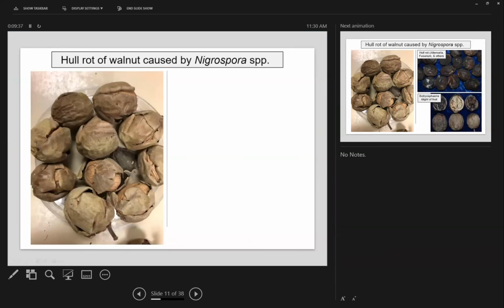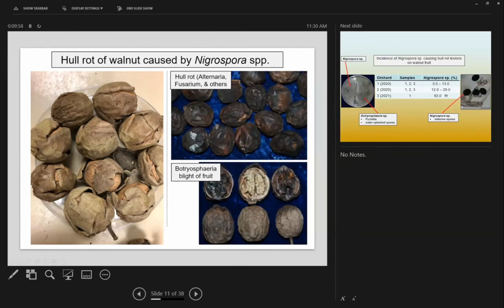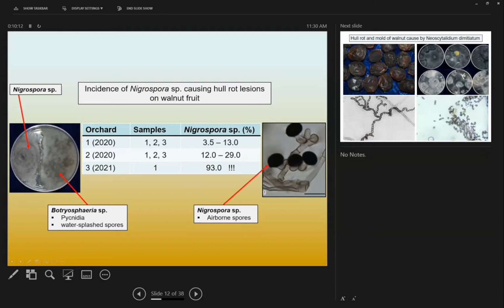Now, this is hull rot by Nigrospora. You can see that the decay of these hulls does not affect the color of the hulls very much. The hulls remain very light brown or greenish, and this is very different from the hull rot of the Alternaria or Fusarium or other fungi, and also from the hull rot or the blight of the fruit by Botryosphaeria. So in 2020, samples showed high levels of this Nigrospora. And in 2021, in fact, in one orchard, a very high level of nuts were with that special hull rot.